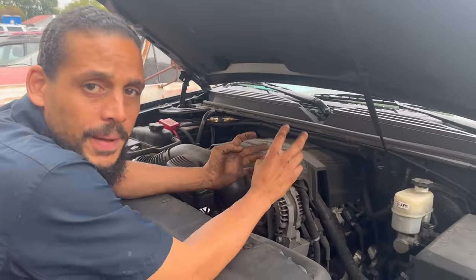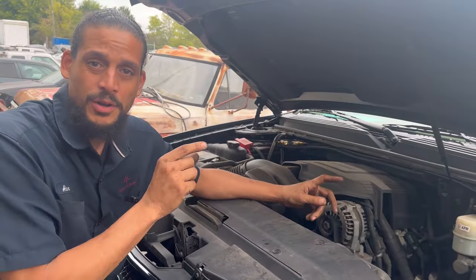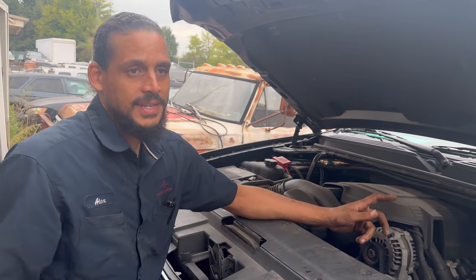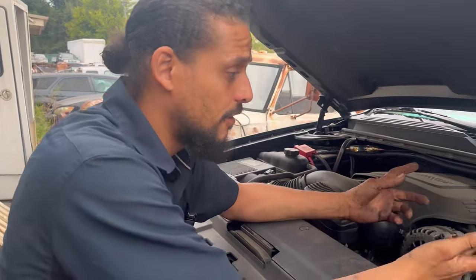Normally when the brake fluid is low like that, the brake pads are getting real thin. While I was looking at everything, I did look at the brake pads. They seem to be thick. So I'm just gonna top it off.